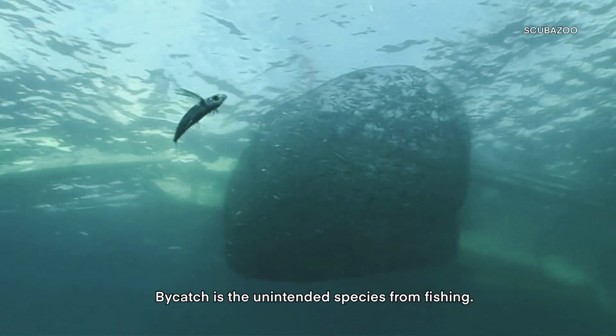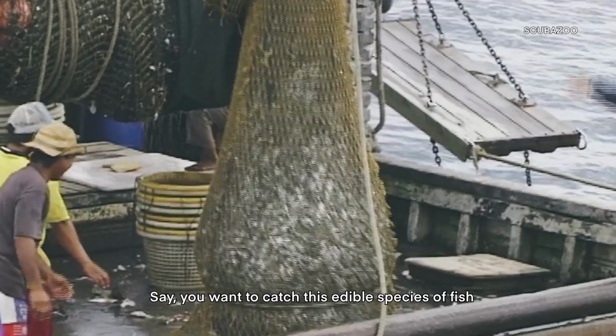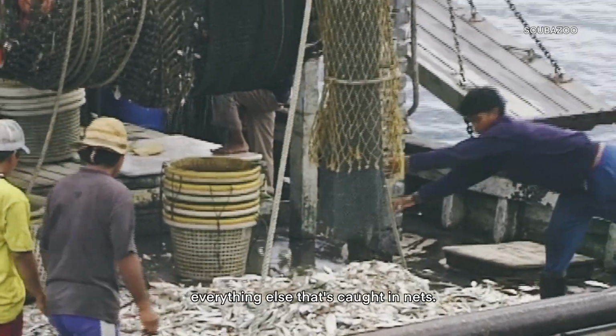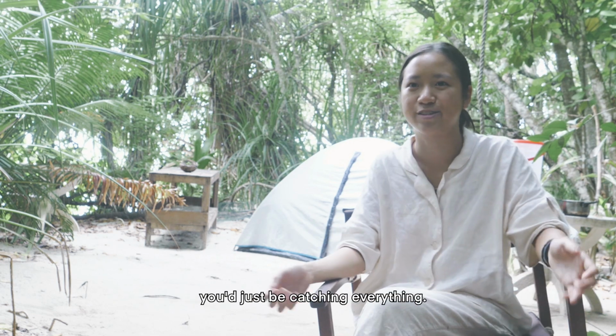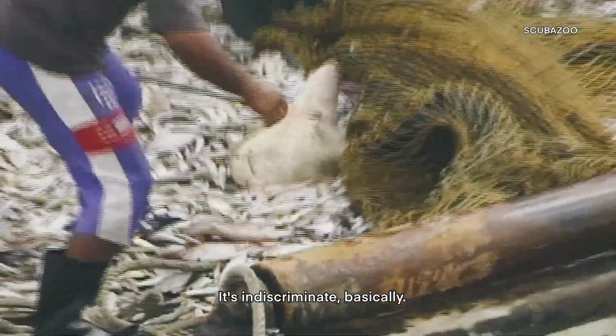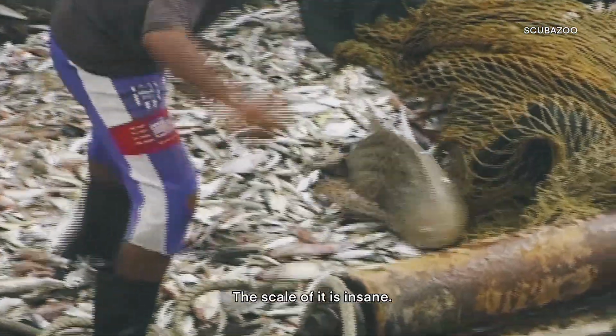Bycatch is the unintended species from fishing. So you want to catch this edible species of fish, but at the same time you'll be catching everything else that's caught in the net. You can imagine obviously you wouldn't just be catching the fish that you intend to catch, you'd be catching everything. It's indiscriminate basically. Yeah. The scale of it is insane.